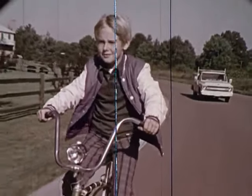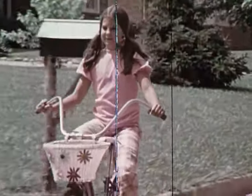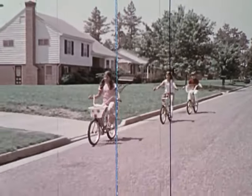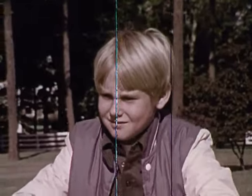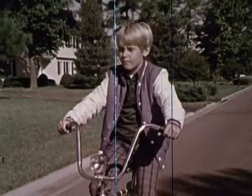Bikes should move in the same direction as traffic and should stay as far as possible to the right side of the roadway. When there are several riders, ride in single file. Let drivers know what you are going to do. Always signal before you make a change of direction.